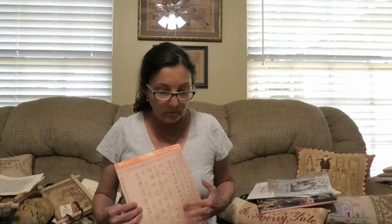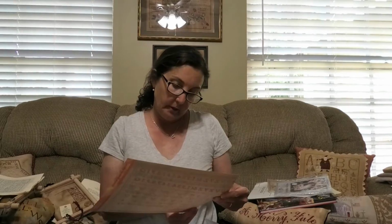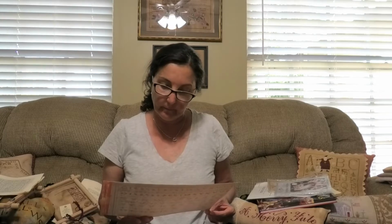Then, this is from my sewing machine. Why it's here, I don't know. Then this is from a 2013 class. This is all in French, but apparently this is the sampler. Even though the instructions are in French, the sampler appears to be in Italian or Spanish.